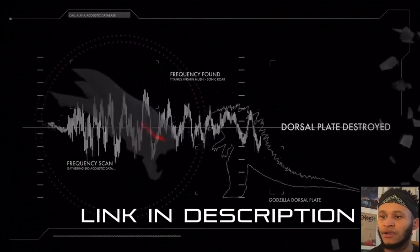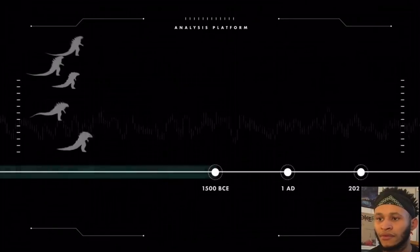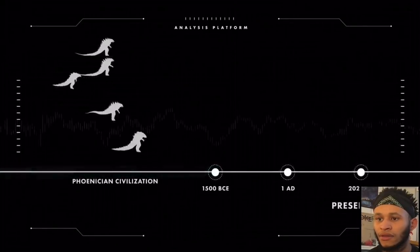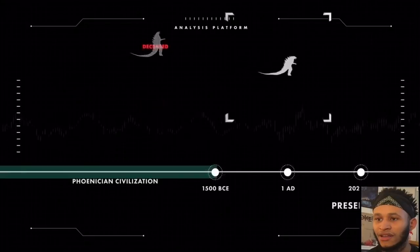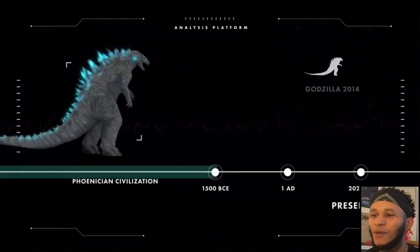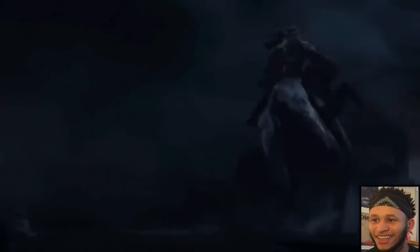We can only assume that the rest of the Godzilla species that were alive in the past few millennia were wiped out by the Mutos, except one. Now let's talk about that one who got lucky, who has seen tremendous amounts of bodily change within a span of 5 years.